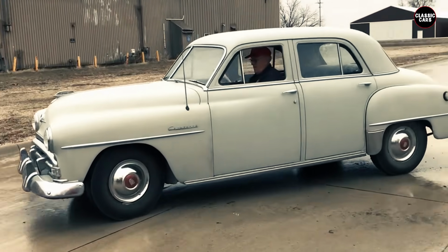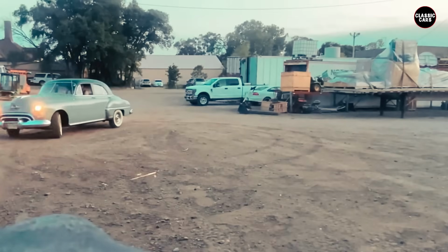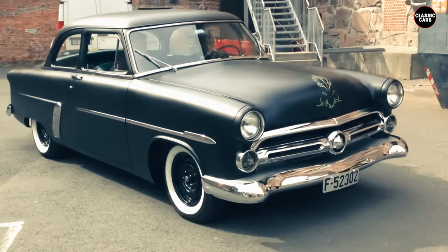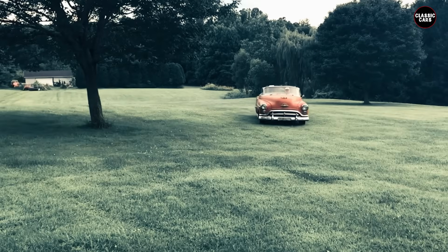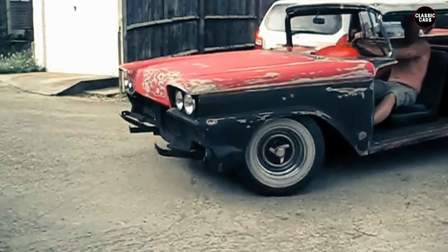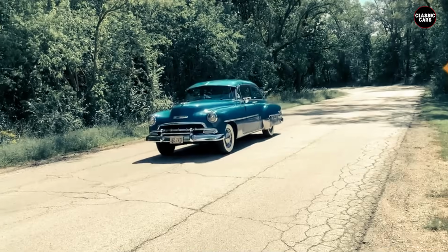It was built in the land of freedom, but it drove like a death trap. Some exploded, others couldn't stop. A few fell apart right on the road. These weren't just bad cars, they were national embarrassments. And the worst part? Millions of Americans own them.